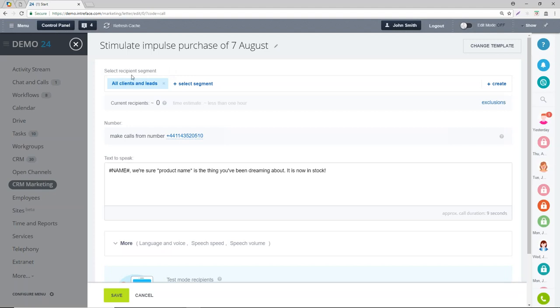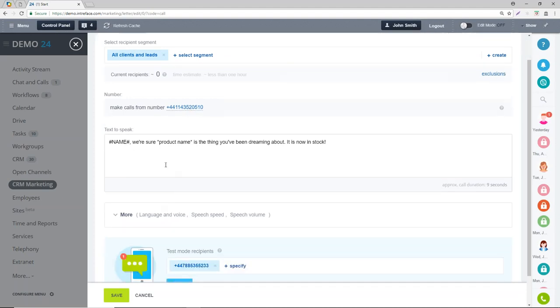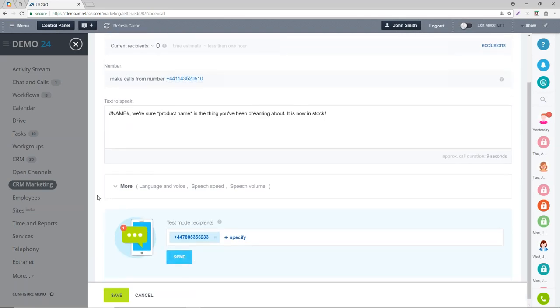We can create a segment here that is relevant to what you want this voice broadcasting campaign to dial out about. You can see it's making calls from the number we've got connected to our telephony. And again, like on the CRM automation, we can use predetermined tags in here. So we've got name, and that will automatically pull from the name of the particular contact or company associated with this segment.